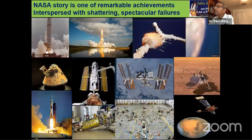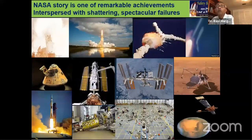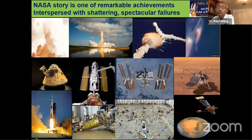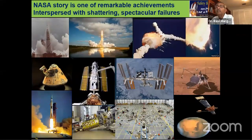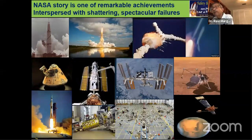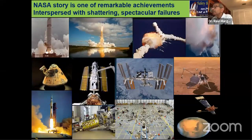Columbia, Challenger accident, we killed astronauts. Apollo 1 fire, which was very sad when we put in pure oxygen. And then we had Apollo 13, which we call a near disaster, or a spectacular. There's a success, there's a failure, then you have a successful failure, which is something like Apollo 13.